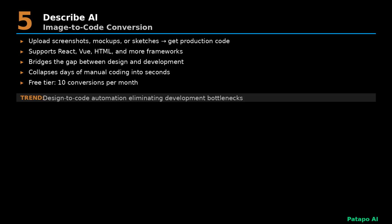Starting at number 5 is Describe AI. And this tool represents one of the biggest trends of 2026, converting visual designs directly into working code. The concept is simple but revolutionary. You upload a screenshot, a mock-up, or even a rough sketch of a website or app interface, and Describe AI generates clean, production-ready code from that image.